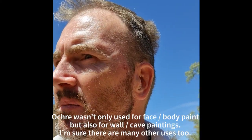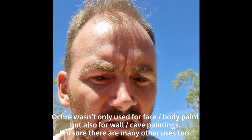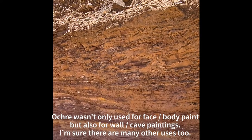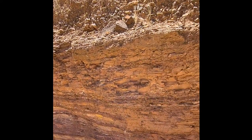Alright, so we're at some ochre walls, and if you haven't seen them before, there's something worth looking at. This is ochre, the type of clay that the indigenous people get their face paint essentially from. And this is a little bit orange color, so I'll just turn you around. I'm in the shadows here a little bit, so it's a bit harder to see, but this is what it is.